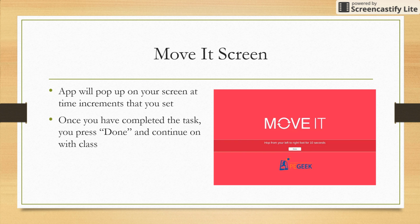This is an easy way so you don't have to think about it. The whole brain break concept is just put right into your class.